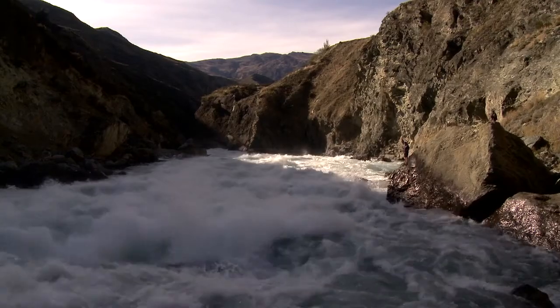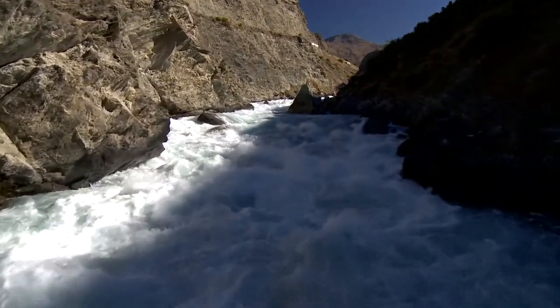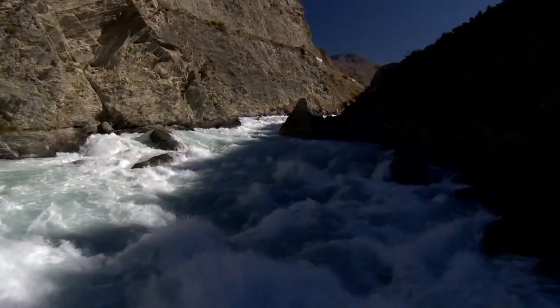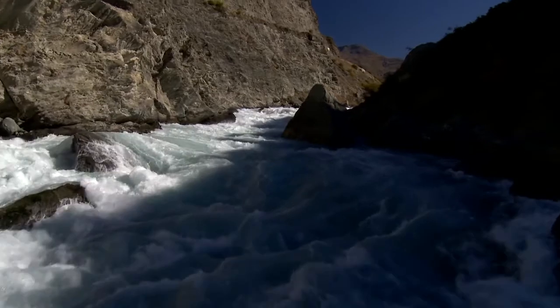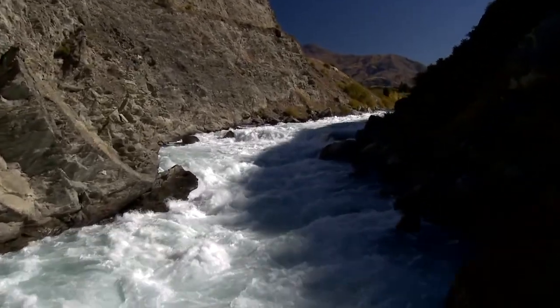And you add to that the fact that it's a really big volume rapid, which is quite rare to find in New Zealand. We're a country where we have lots of alpine creeks with technical, low volume kayaking, and you don't get a lot of exposure to this high volume stuff in this country.